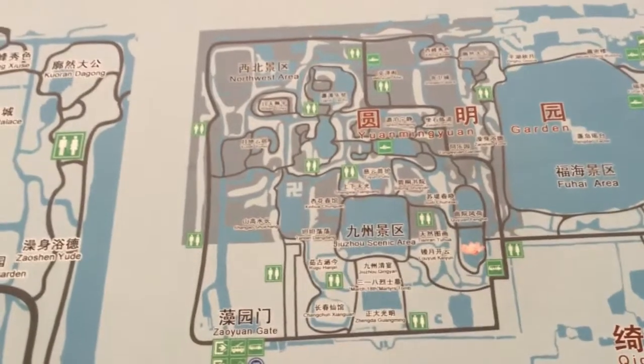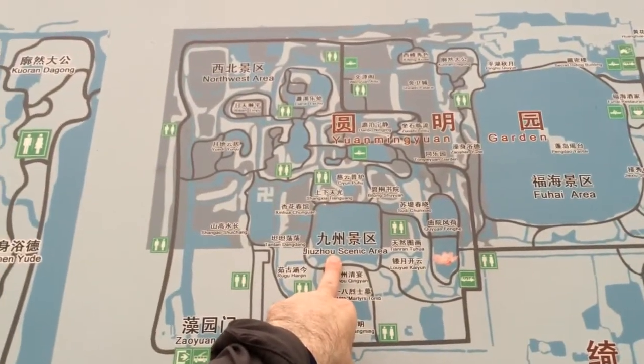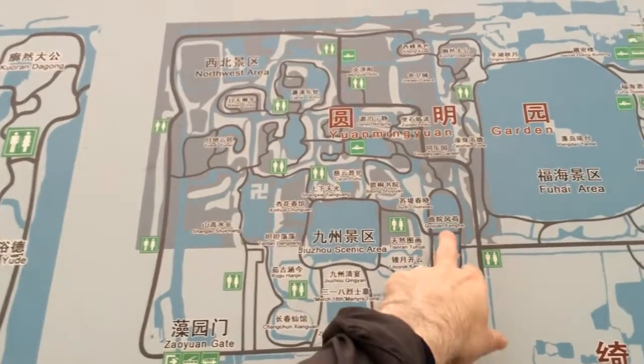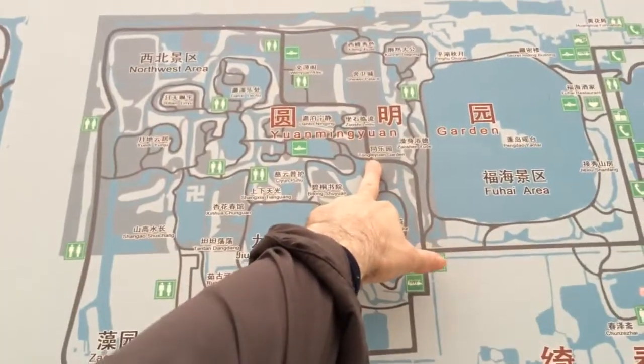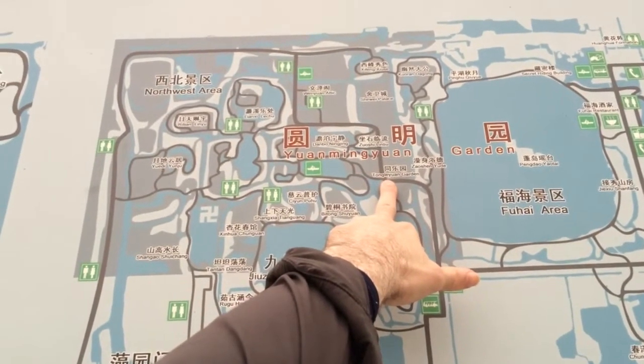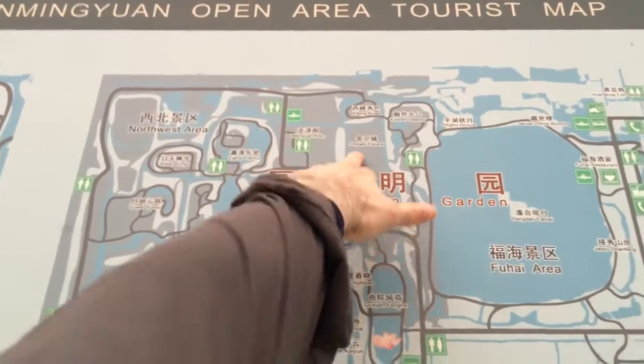And now I'm going to explore this last area, which is Juezhou Scenic Area. And we're here by the Tongle Yuan Garden and the Shiwai Palace.